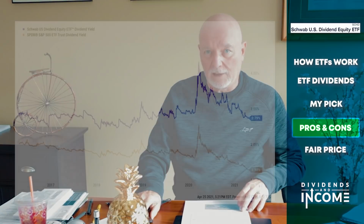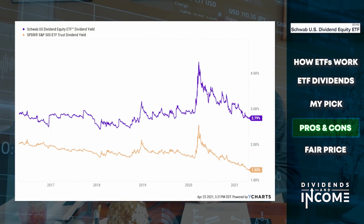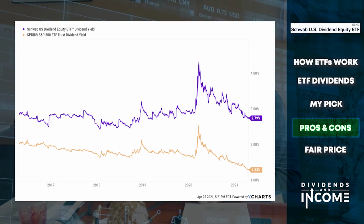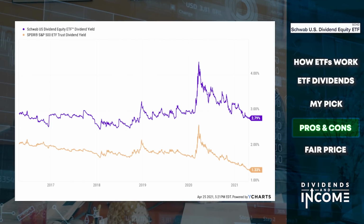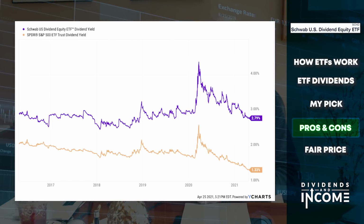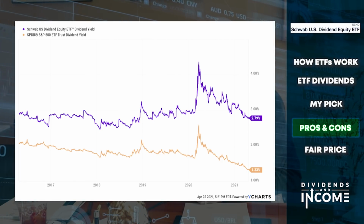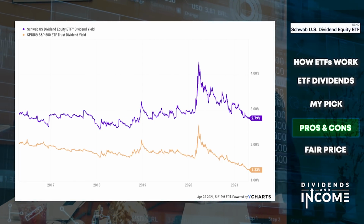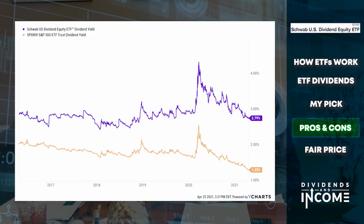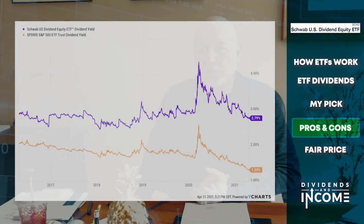And I'll just display this slide, which shows SCHD's dividend yield compared to the S&P 500's dividend yield. You can see SCHD, as you would expect and hope for a dividend-oriented ETF, yields more than twice as much as the S&P 500. Currently, SCHD yields 2.8%, while an ETF that holds the S&P 500 stocks yields 1.3%.